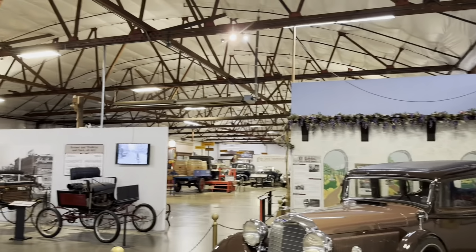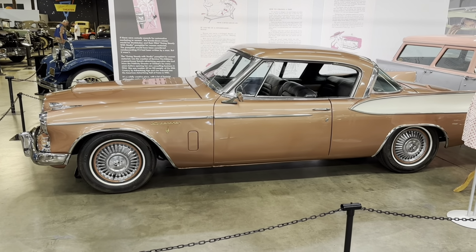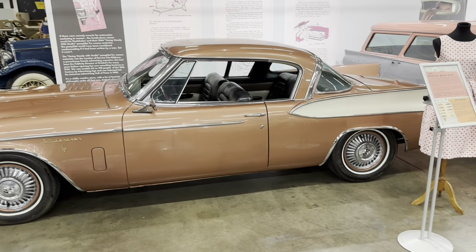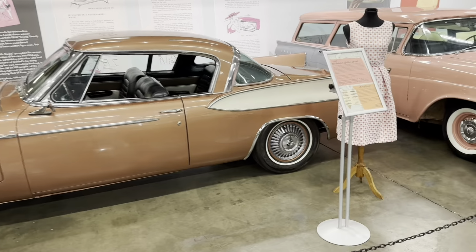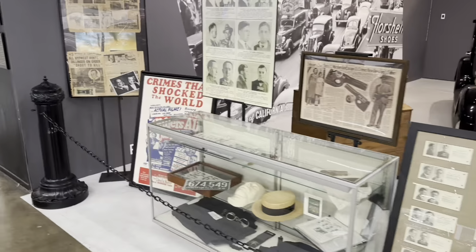All right, I'm back to the front here. I love this old Studebaker. Kind of reminds me of the T-Birds a little bit, like the 1956 Thunderbird. You know how the Thunderbirds had the little round windows. Love that.